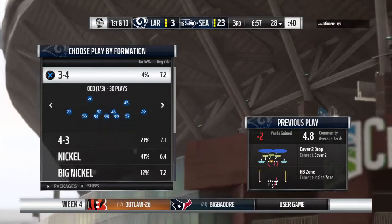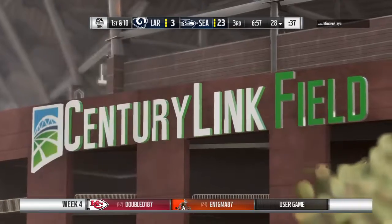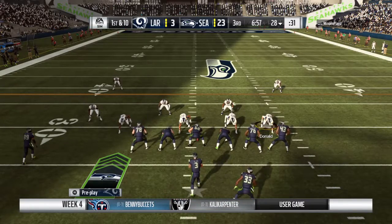Did not accept that after the incompletion. What? Your look is just as puzzled as mine. I got nothing for you here. You have to take that penalty, don't you? It's free yards.